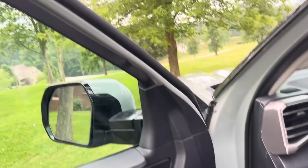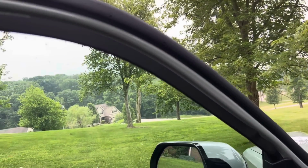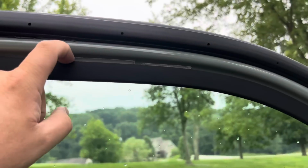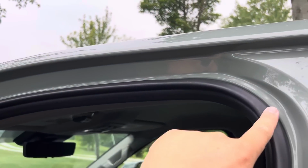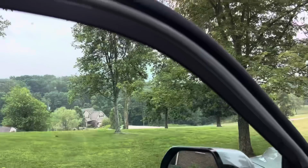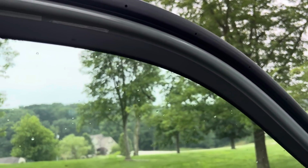The biggest problem, and I've talked about this before, and so have other YouTubers. TRD John, I noticed, has had problems with this. I've tried double-sided tape. I have not tried the weather stripping that people are putting here. But this window continuously rattles. They've replaced this molding before.